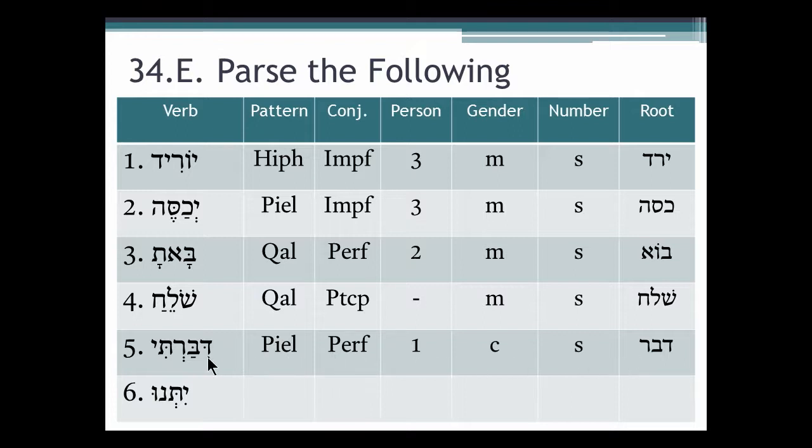It's not Hifil because we don't have an H. We don't have a He out here. Okay, so it's not Hifil perfect. There's no He. Number 6, Yitenu.